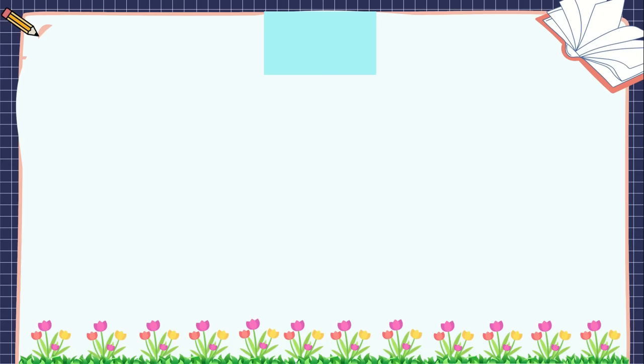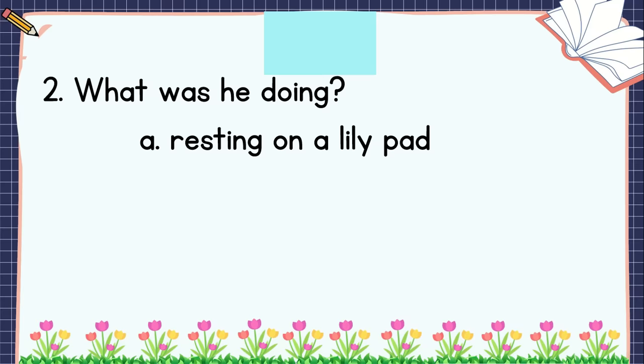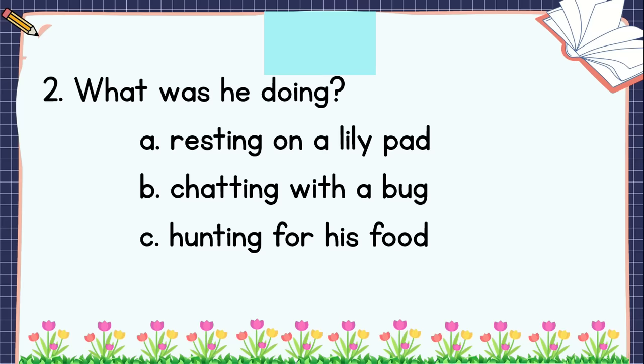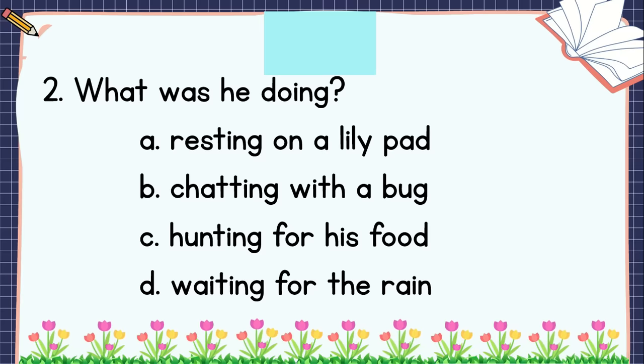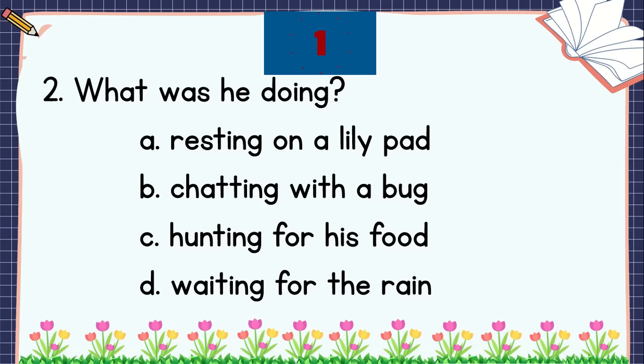2. What was he doing? A. Resting on a lily pad. B. Chatting with a bug. C. Hunting for his food. Or D. Waiting for the rain. You're right. The answer is letter C, hunting for his food.